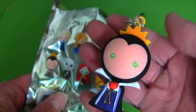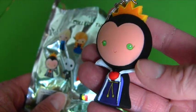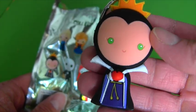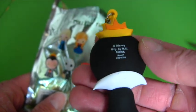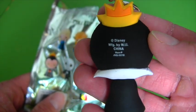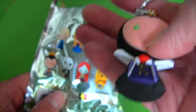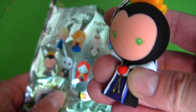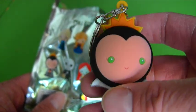You know what's hard to explain is how amazing these feel. Like they really did a good job with these things, with the colors and the weight and everything. Absolutely. They're really heavy. I mean, they definitely could be Christmas ornaments. Holy smokes, these are amazing. What a good idea for a series of blind bags. These are incredible. Look at the detail on this.